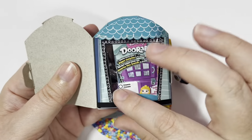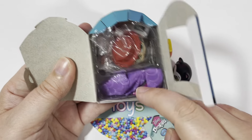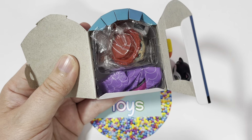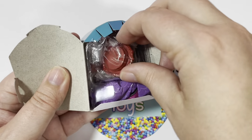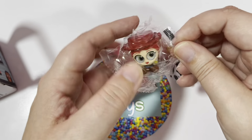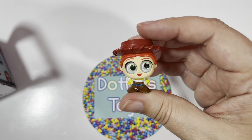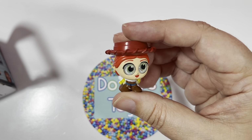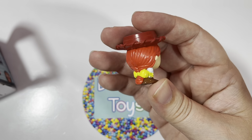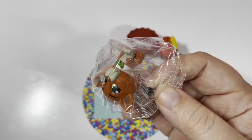Let's open it up. And we got it! Yay! So let's go ahead and unbox our little Doorables here. And the first one we got is Jessie. Jessie is from Toy Story 2. Oh, there she is. And I love her stinking cute little red hat. I wish I had a red hat like that. It's really stinking cute. Our last little piece looks like it is from the Aristocrats.